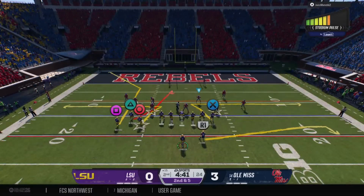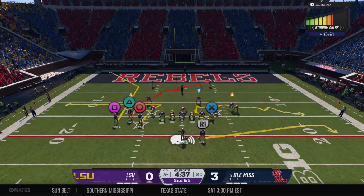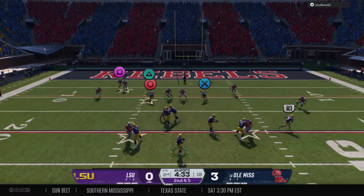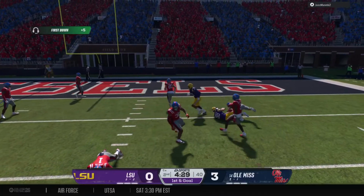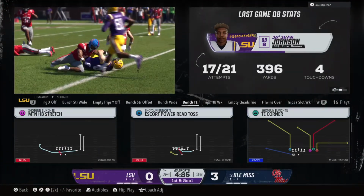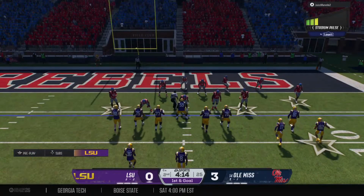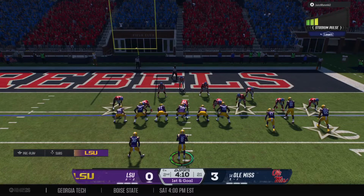They'll go to work on 2nd down after doing damage on the ground. Johnson wants to throw it. Finds his target down the middle. That throw and catch gets them down to the 6, and the defense is running out of answers. Nice route there by the tight end, making it real easy for his quarterback to find an easy completion.